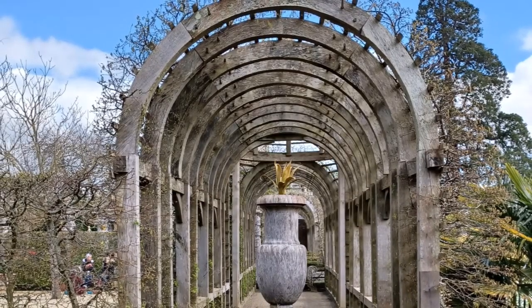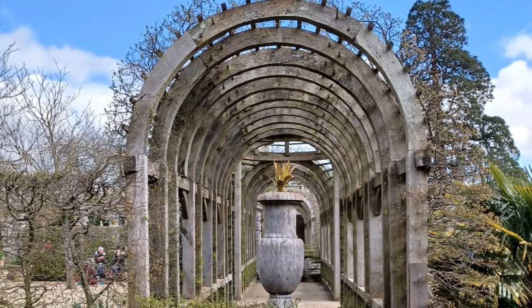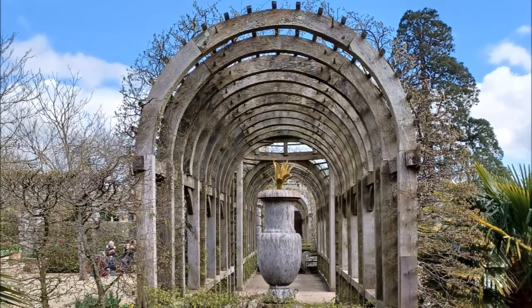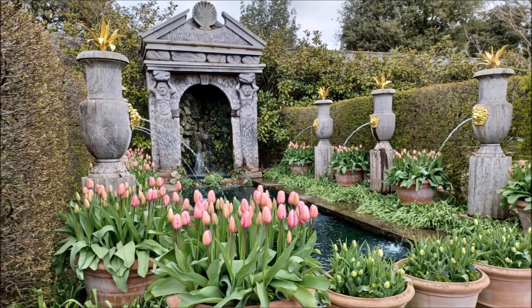Also, this dominating wooden pergola, stunningly planted with trained trees. The whole thing will be clothed in leaves in a month. But spring is the ideal time to appreciate the structural qualities of both, and this is certainly something that I don't have at home.